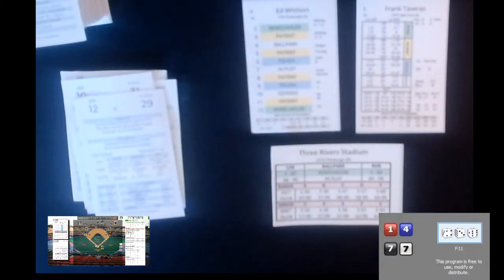Here is the pitch. Tavares digging in. It's going to be a patient 77. It's a fly ball to center field. Marino ranging over to his left, waves Parker off as he settles underneath it for out number 3.